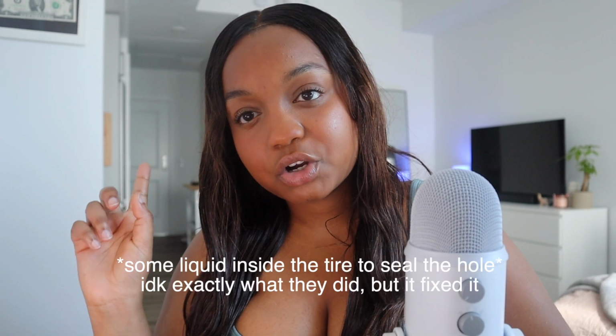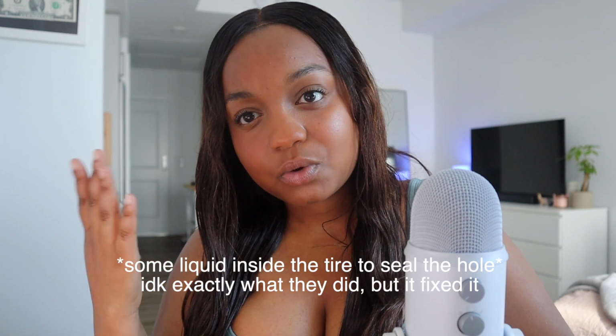And of course, what did they find? A nail, exactly like what I was saying before. And so they ended up taking out the nail and putting some liquid inside the tire to fill up the hole. I don't know how the process works, but they fixed it, and I had to pay, I think it was like $100. That's really the only bad experience I've had, which is not that bad actually.